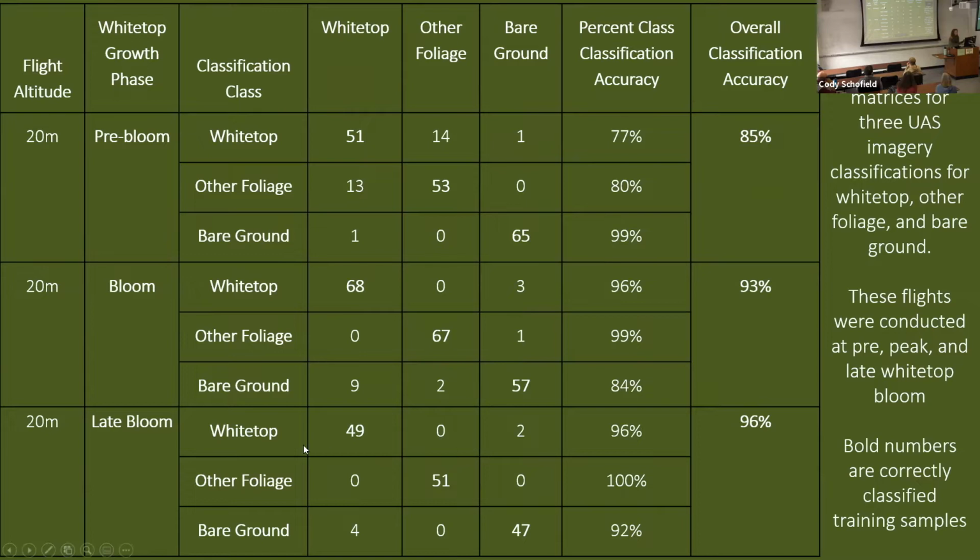So if we're shooting for Whitetop identification, there are different implications depending on each timing. You're going to perhaps confuse more Whitetop with bare ground earlier in the season, but we also have a hypothesis of why that might be.